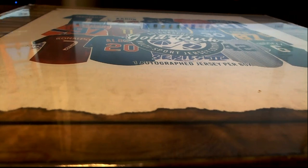Right. 2020 Gold Rush Autograph Multi-Sport Jersey Series 2. And this is number 2211. Good luck. Everybody should be ready.